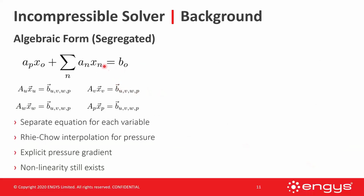If we look at the algebraic form, here we have the diagonal weighting coefficients and the off-diagonal weighting coefficients of our variable x. We're solving an Ax = b system for each one of our ux, uy, uz components, and then also pressure. So we're solving 4 different algebraic systems, and it takes a lot of time.